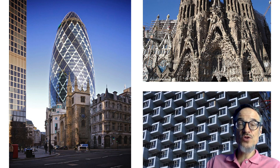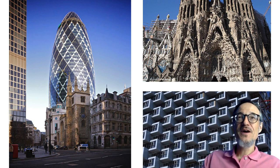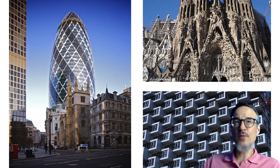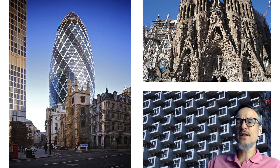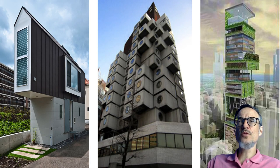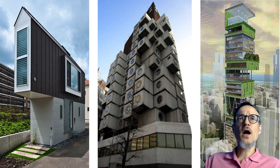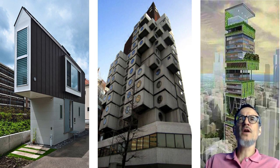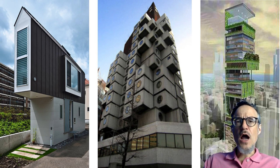Sagrada Familia, I think, was not built as a low energy building. It has a very, very large surface area. And the apartment at the bottom looks very nice, but it also looks like it has quite a high surface area. Those were all real buildings. The building on the left and the one in the middle are both real buildings. The one on the right is an imaginary building. What do we think about these form factors? They don't look very good, do they? They look like they have a very large surface area for a fairly small floor area.